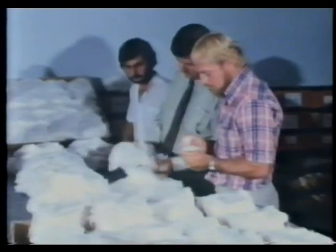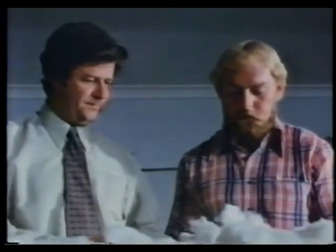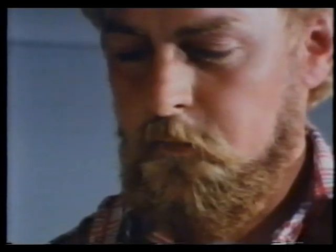After 24 hours in the humidification room, the samples are ready to be classed for colour, leaf content, preparation and staple length when the fibres are pulled apart. Classing under special lighting conforms with universal standards too.